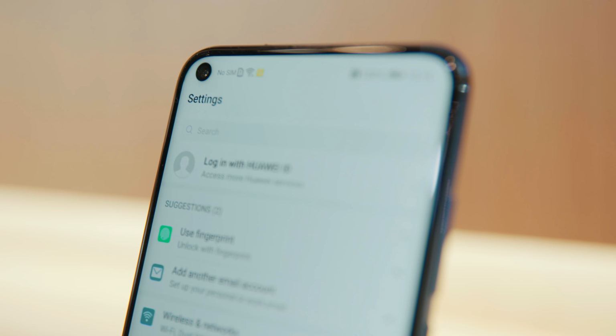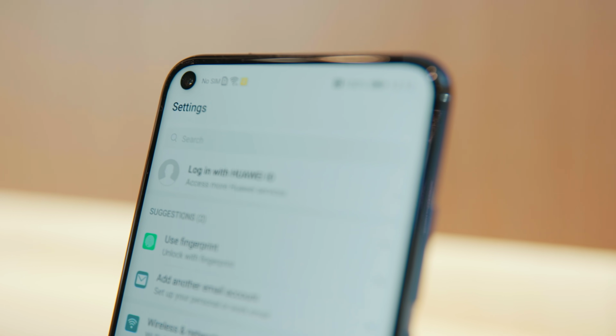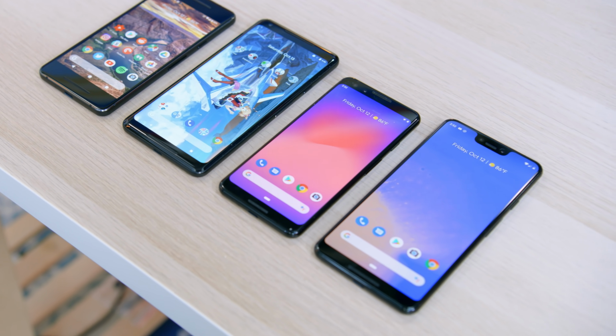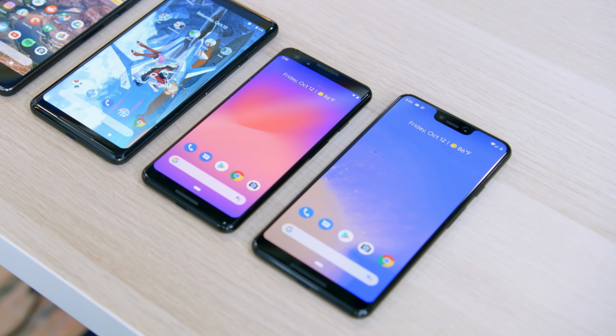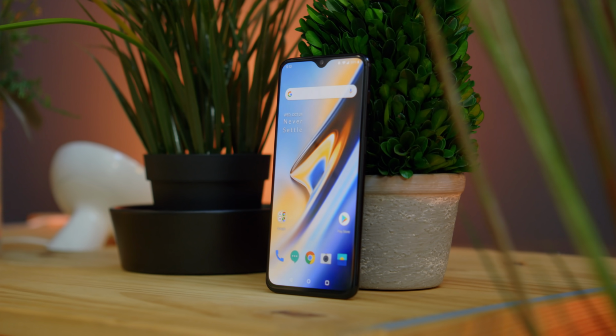Next up is the Honor View 20. Now this bypasses the standard notch of 2018 for what is known as a hole punch display. The front-facing camera is literally right in the middle of the screen, or well, I guess in the corner of the screen. Personally, I don't really mind notches all that much unless it's something like the Pixel 3 XL, but I will say that something like the OnePlus 6T is probably closer to what a lot of people will appreciate.